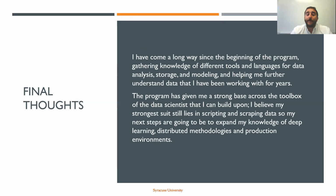But my next steps should be to expand on my knowledge of deep learning, one of the hottest fields in data science right now, if not probably the hottest, as well as distributed methodologies and production environments. I would really like to be proficient in Spark, and to have a better knowledge of Hadoop and distributed methodologies, as this seems to be what the industry is moving towards.